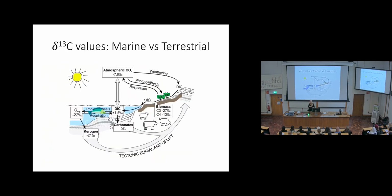Okay, so what can we actually find out about diet? Well, carbon isotope values are very good at separating between marine resources, so things that come from the ocean, fish, marine mammals, maybe seals, and terrestrial resources. So that would be your cattle, your sheep, your goat. And this is basically because of the source of the carbon.